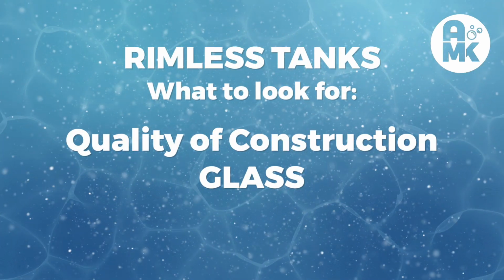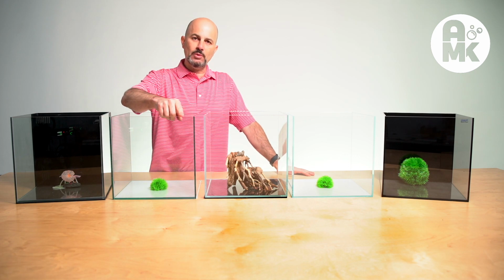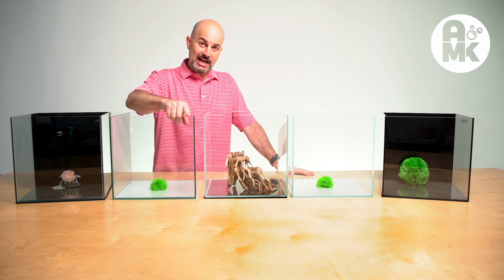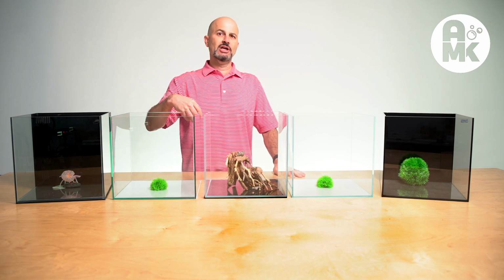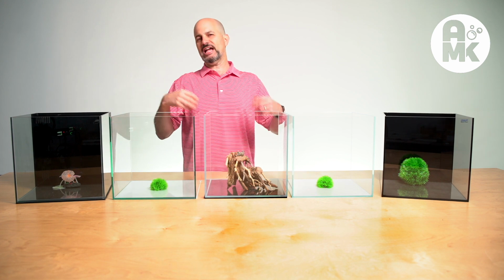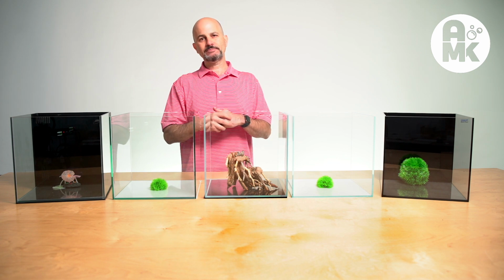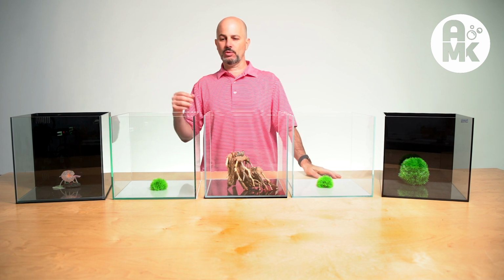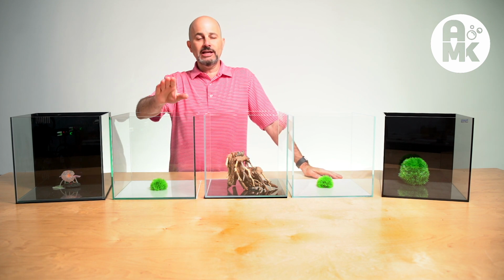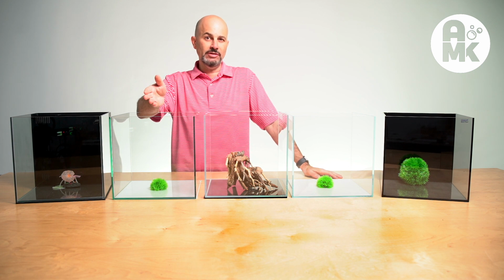Then we look at quality of construction. This is a Mr. Aqua premium glass, so it's upper end glass. You'll hear things like the Amont glass, low iron, sapphire. These are lots of trade names, kind of like plexiglass, acrylite, things in the acrylic world. So you want to get a premium glass, no question, but then you have choices within those tanks.